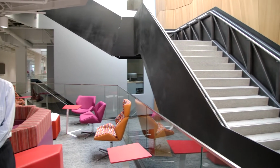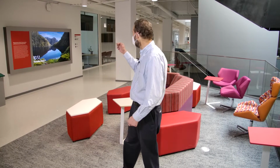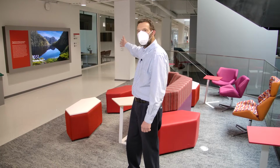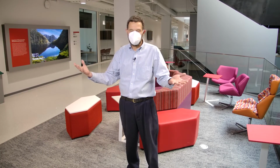I'm standing in a lounge on the 3rd floor where students can get together in between classes, whether they're studying, talking, or perhaps waiting for an advising appointment. This lounge is right across from the undergraduate programs office and the graduate programs office. And these are the administrative suites where we'll coordinate all advising of both our undergraduate and graduate students.